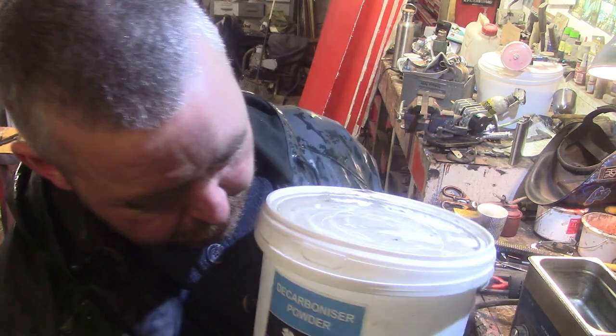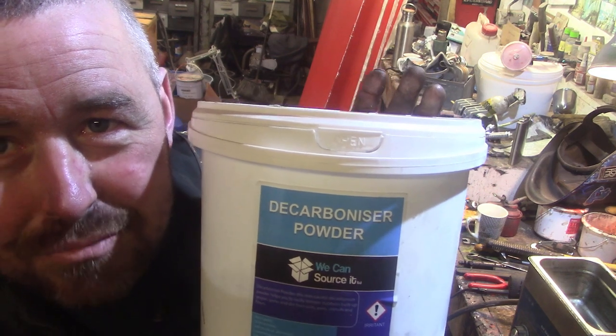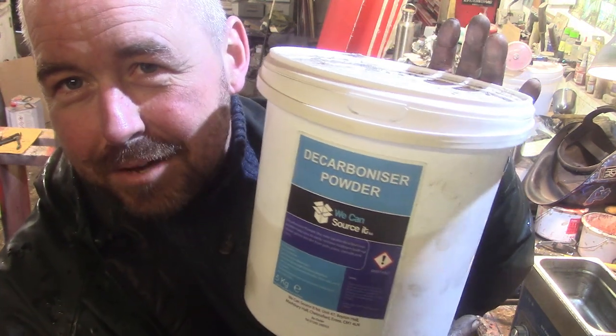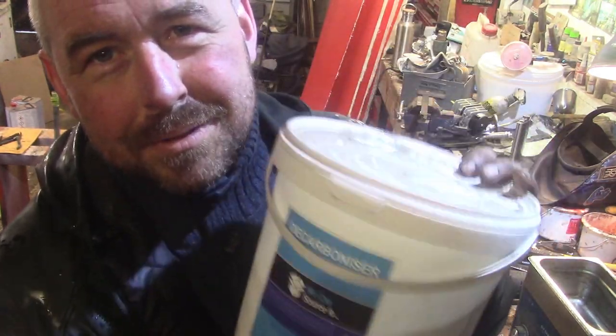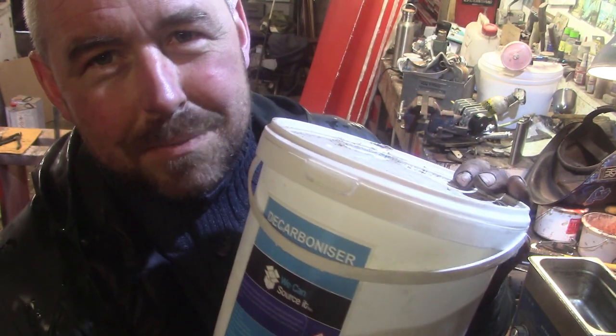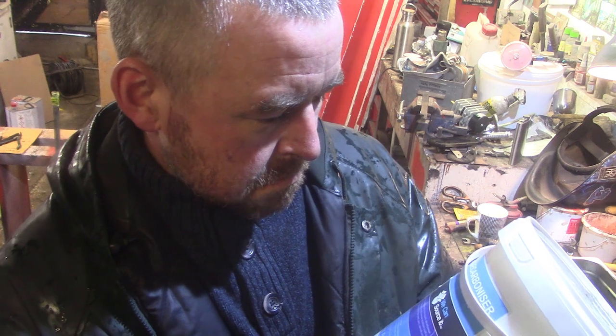So what I'm trying is a catering grade decarburizing powder. This is pretty cheap, I think it's like 15 quid for this tub. So it's not expensive, and it claims to be safe on aluminium, and it's non-caustic. Obviously the injector is steel, but if it performs well and decarburizes this, then I'll be trying it on a lot more stuff. Let's give it a go.